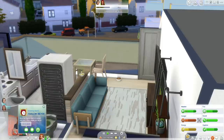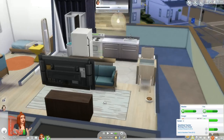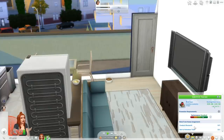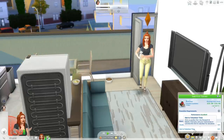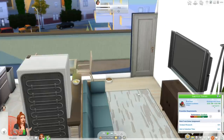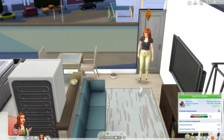Oh, I could work from home. Okay, I'm going to work from home, because I'm so pregnant that I don't really have time for this. Conduct research, ask to volunteer time, click on another sim, use research, debate, and charisma and your relationship to convince the sim to volunteer for education. Okay, that's not too bad. Put Lucky down here. I can definitely do that.